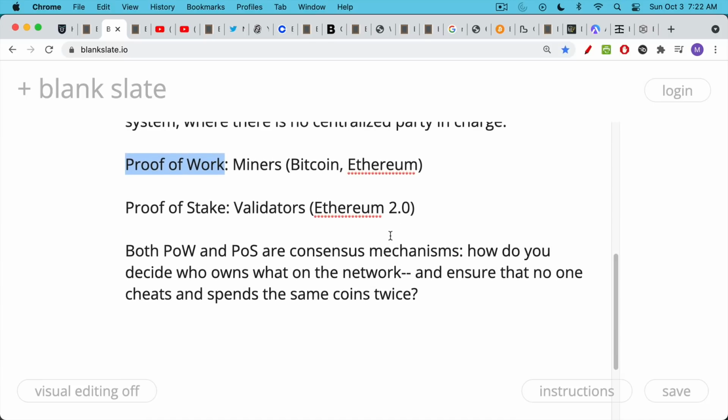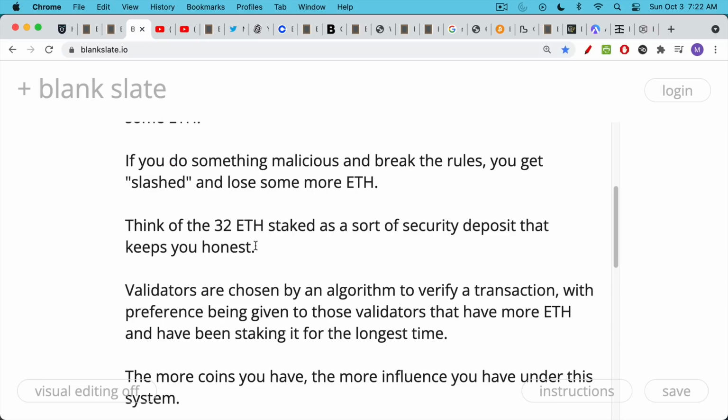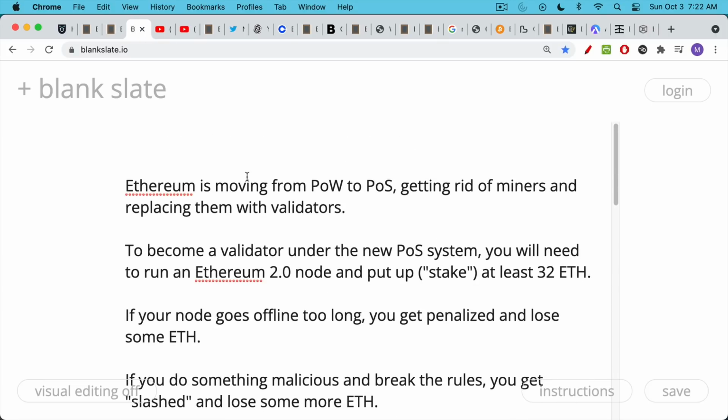But again, proof of work, proof of stake, they're both consensus mechanisms. How do you decide who owns what on the network? And how do you ensure that no one cheats and spends the same coins twice? This is the double spending problem. Wells Fargo will make sure that you can't spend that same $10,000 twice or send it twice. But under a decentralized network, you need a consensus mechanism like proof of work or proof of stake. So how does proof of stake work?